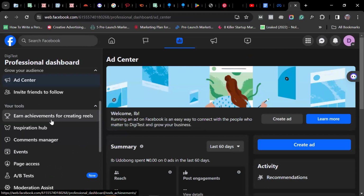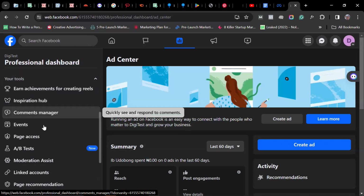Then this is achievements, your tools and achievements for creating reels. If you create a reel, they give you some achievements, some kind of crown or gold, to say you've achieved this time around. It's a way to keep you going, so that you can earn more achievements. And more achievements give your page some level of leverage. It gives your page a way to reach more people, because you have become consistent, and the algorithm will favor you over those who are not as consistent as you are, right?